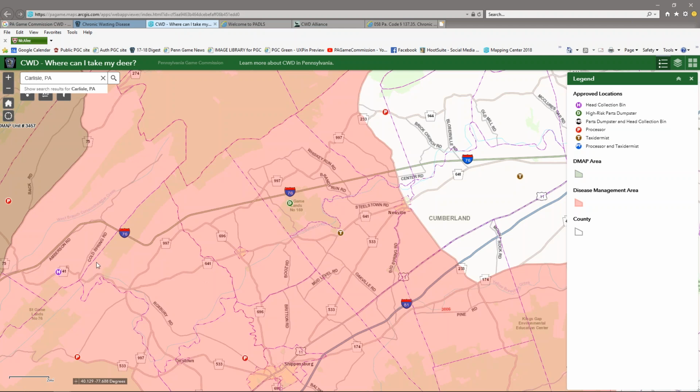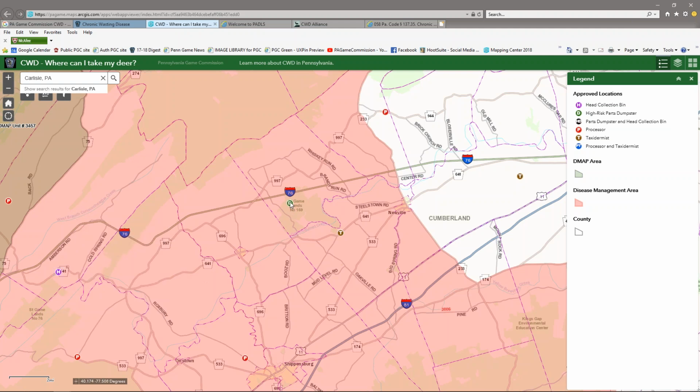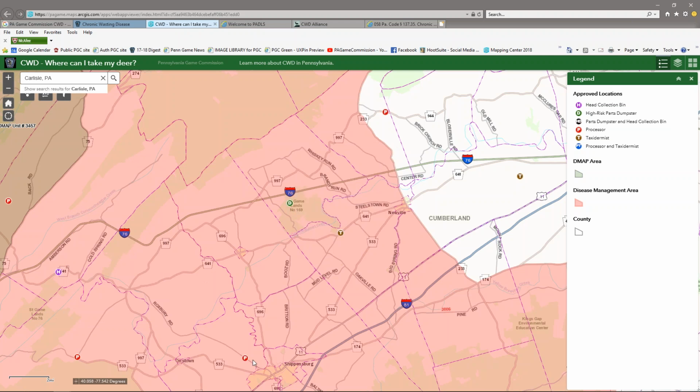So it looks like the closest one is over here, and just by looking at the map, it doesn't really give me the exact location. So what you can do is actually click the icon, and it will give you the location and some directions to that spot. And you can also do this for the high-risk parts disposal dumpsters, as well as the locations of cooperating processors and cooperating taxidermists. So all of that information is on there. You just have to click them.